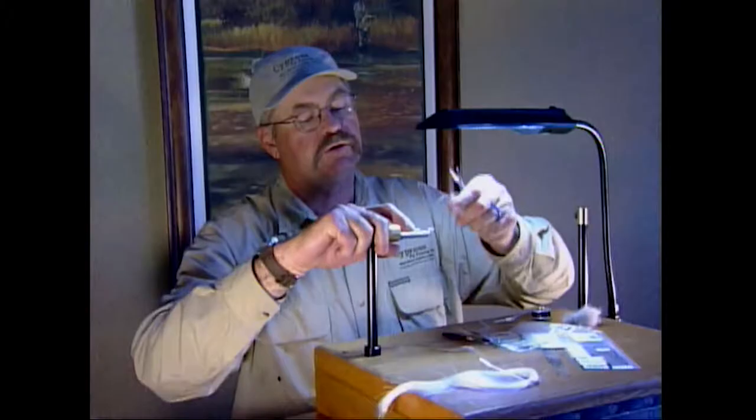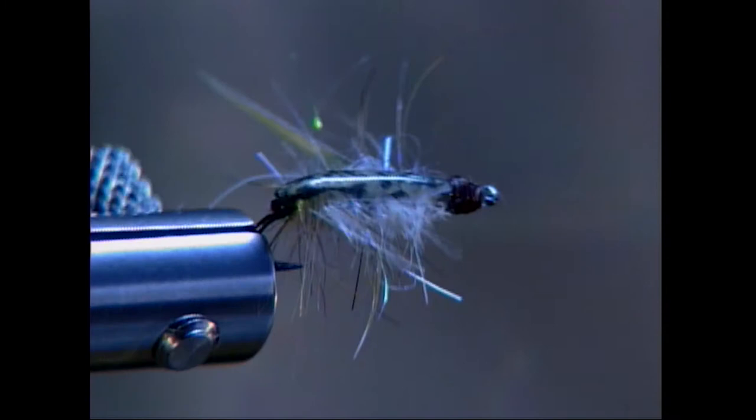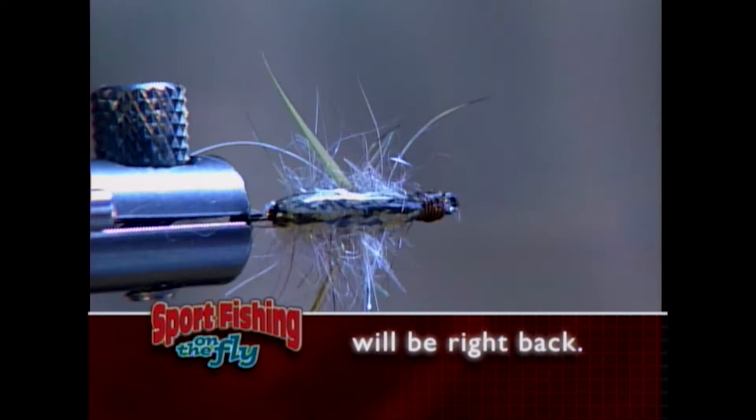So there's Brent's boatman. You see the pearl underneath. Imitates the air bubble that they grab. The little goose biots will imitate the legs. And of course, the shiny shell back of a boatman.